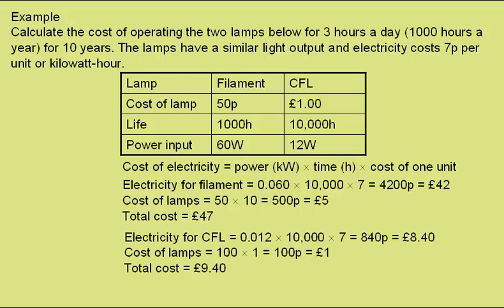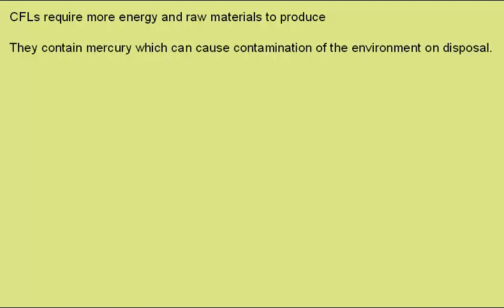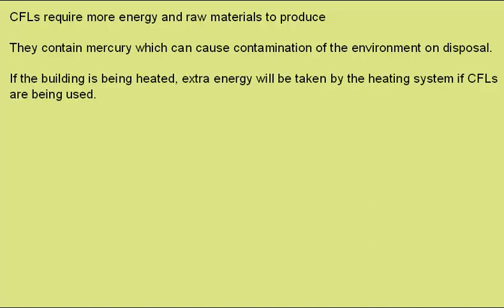There are other factors to consider when looking at the total environmental cost of using CFLs. For example, CFLs require more energy and more raw materials to produce in the first place. They contain mercury, which can cause contamination of the environment on disposal. If the building is being heated, extra energy will be taken by the heating system if CFLs are being used, as we will lose the heating effect of the filament lamps.